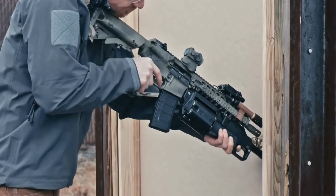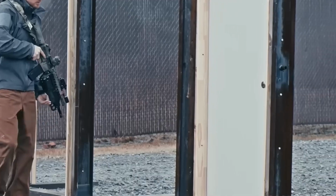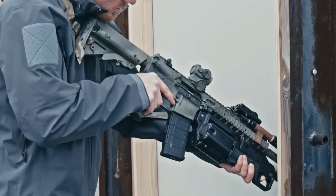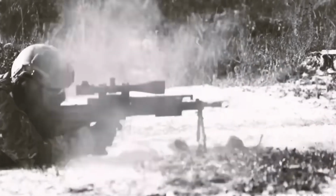If you had the 612 modular shotgun, which version would you choose? The standalone breaching shotgun, the underbarrel carbine edition, or the integrally suppressed bullpup? Let us know in the comments.